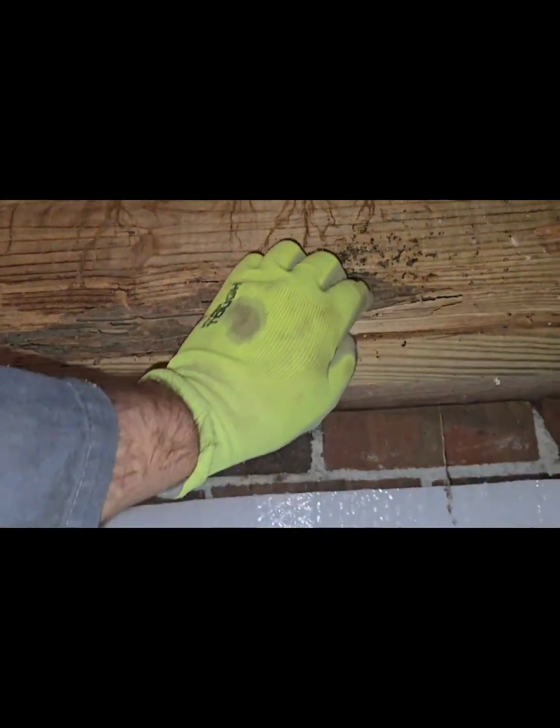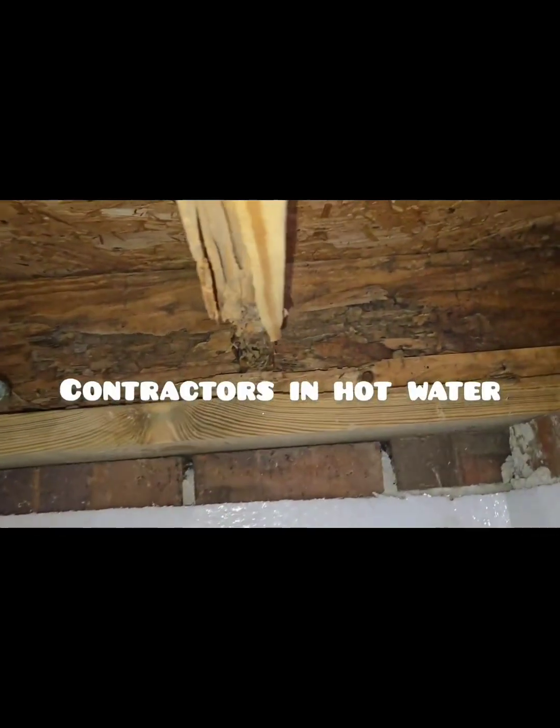Another contractor who is going to be in the hurt locker. This guy was contracted to make sure that all the termite damage was repaired. As you can see, there's a lot of termite damage that has not been repaired. This homeowner is not happy.